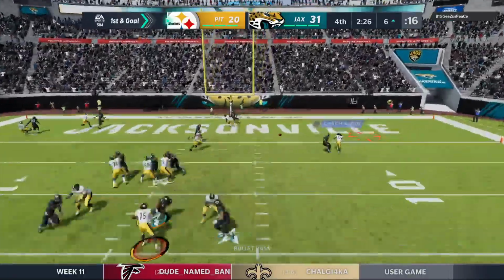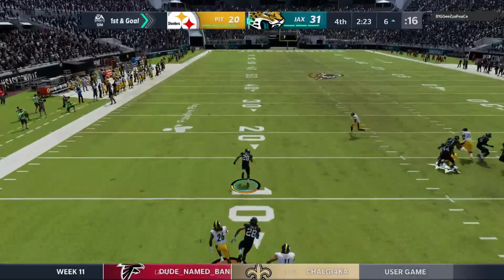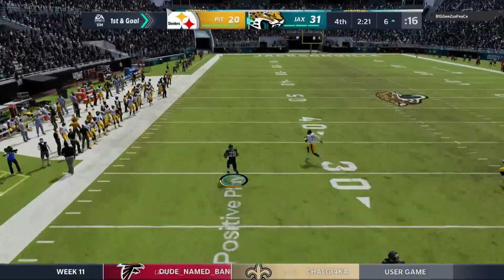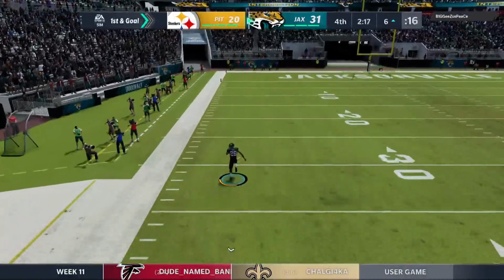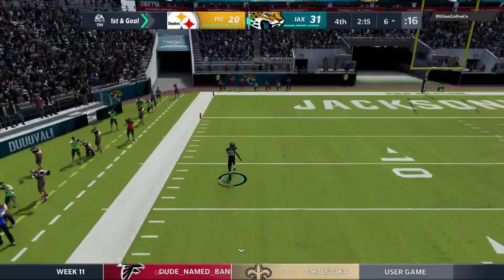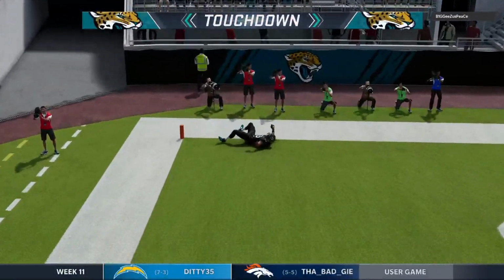Here's Haskins out of the gun. Oh, throw it wide up, Haskins. And that should do it. It's up by Josh Jones. Daylight ahead. I threw a live one, and that's what he gave me. It's a touchdown.